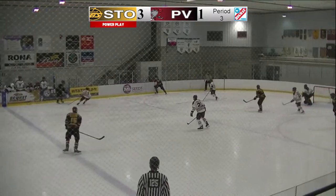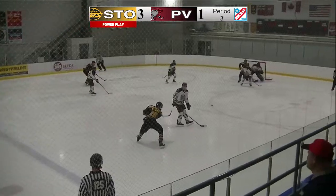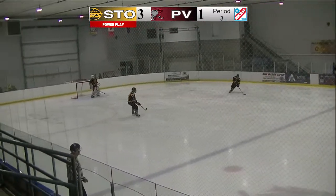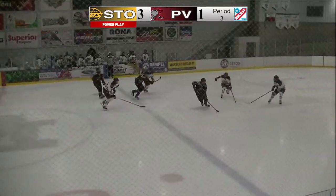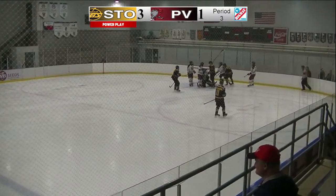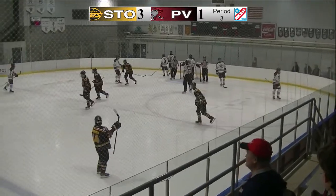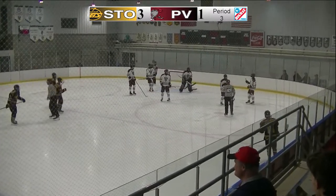Off the draw, Stonewall with it. They'll work that one back to the point and across to Stoven. Stoven has shot through traffic. That one gets blocked. And the Twisters clear that one all the way down the ice. Stoven regrouping. Going through traffic. 4 seconds remaining as Lawrence steps in with that. Centers and holding on for a whistle through contact is Mazrat as the power play ends for Stonewall. They drop to 0-4 as the Twisters penalty kill still staying strong, first in the league.